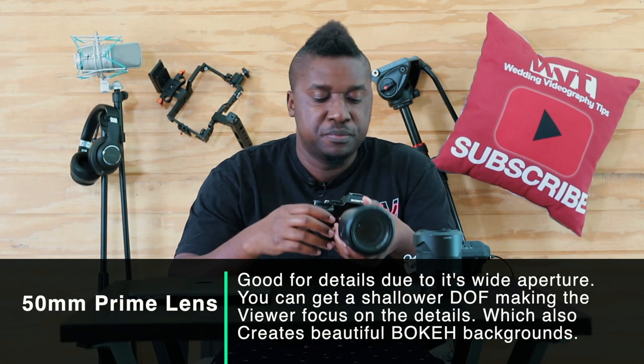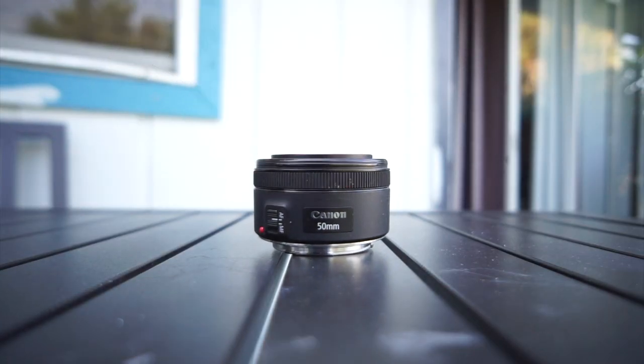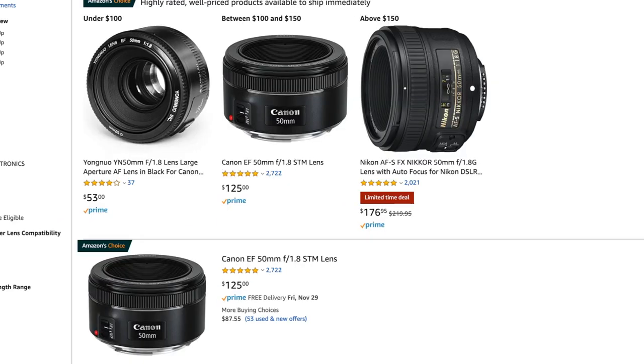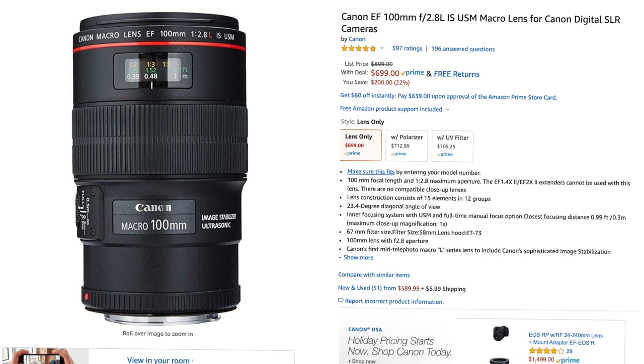So these lenses are, one is the 50 millimeter lens. The 50 mil 1.8 is, I feel every wedding filmmaker should have a 50 mil. Even if it's not 1.8, if it's 1.2, even better. Canon has that. But you need at least a 50 mil lens. And if you don't have a 50 mil, at least have a macro lens.